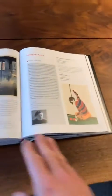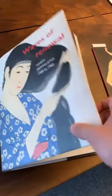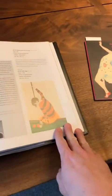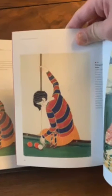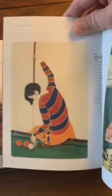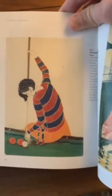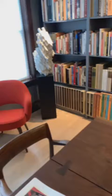And this book is much more comprehensive. Waves of Renewal: Modern Japanese Prints from 1900 to 1960. The print is showcased here a bit larger than in the smaller book. But what we can see is, first of all, this Nihon no Hanga impression lacks the silver mica in the background, which I find interesting. And then the coloration of the blouse is a little bit different. What we see here is in the lines, the thinner lines are.